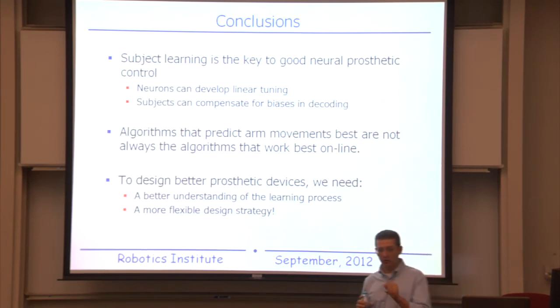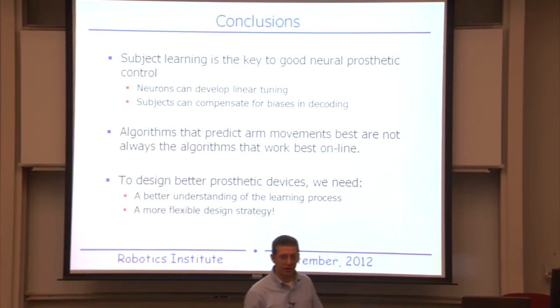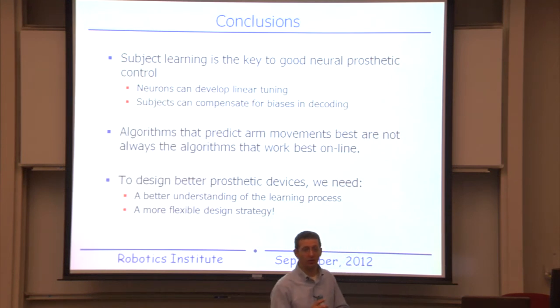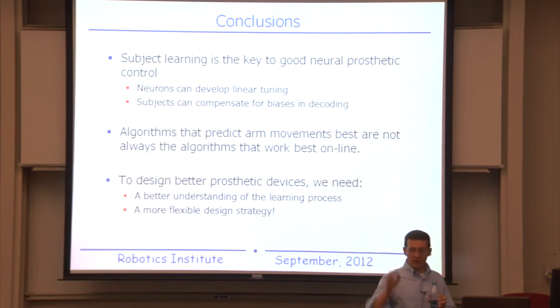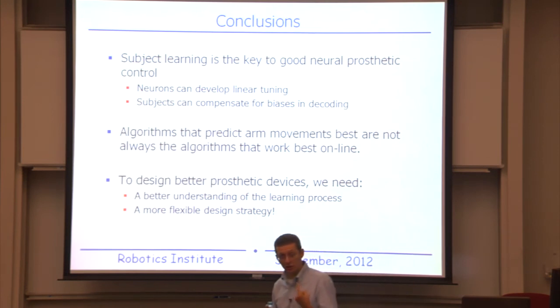So, some conclusions. First off, subject learning is the key to good neural prosthetic control. All right. All of our algorithms right now assume linearity, and it turns out that's okay because neurons can develop linear tuning over time. Also, subjects can compensate for any inherent biases in decoders, and they do it very, very rapidly within the course of a trial. Algorithms that predict our movements are not always the best algorithms for online control. And to design better prosthetic devices, we need, first off, a better understanding of the limitations in that learning process.